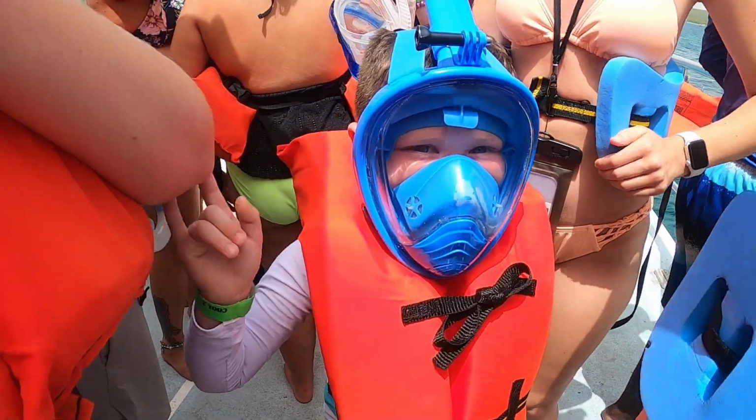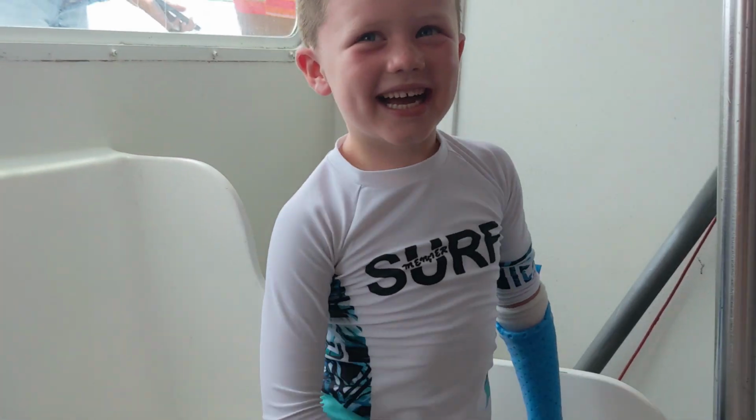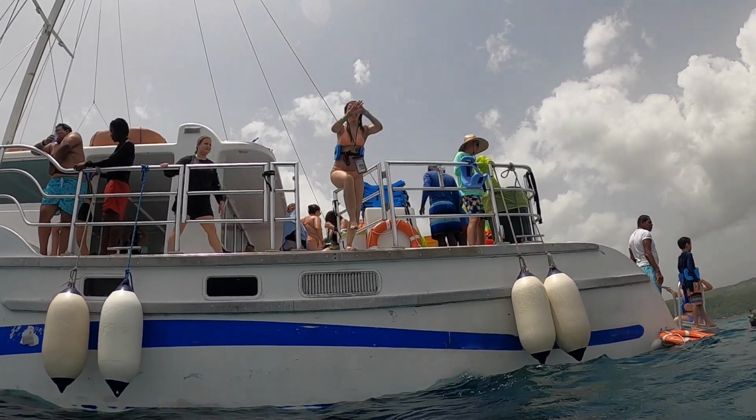So tomorrow is a big day for us. We're gonna take the kids snorkeling on the Discovery snorkeling party boat. I hope that it's not too big of a party. Rum punch, baby. I can't wait. I hope it's good snorkeling. That's what Cora's been wanting to do. So when I found a snorkeling adventure that allowed kids, I jumped on it. So that's what we're doing.